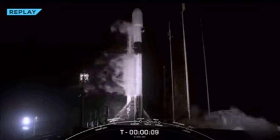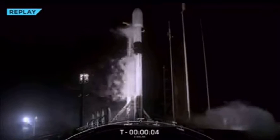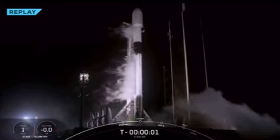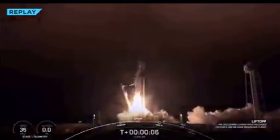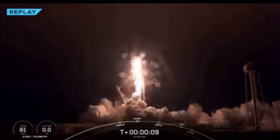10, 9, 8, 7, 6, 5, 4, 3, 2, 1, 0. Ignition. Vehicle is pitching downrange. Stage 1 chamber pressure is nominal. T plus 40 seconds into flight.